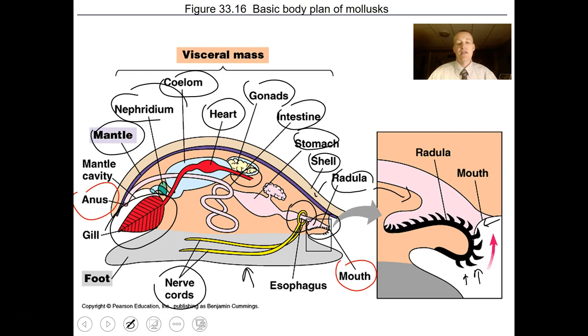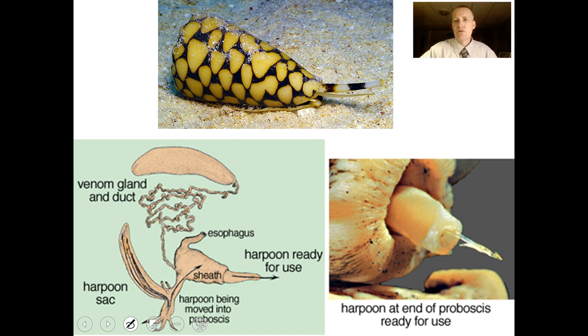There's that cone snail I was talking to you about earlier. These are very beautiful shells. A lot of times people will collect these for a shell collection, but you have to be very careful of these things because of this end of the animal. You can see it has a little harpoon. It has a barb on it, and it uses that for hunting.